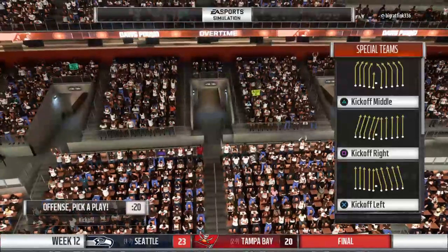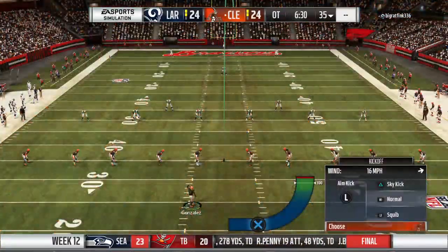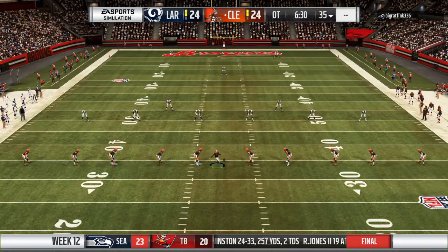If both teams kick field goals, the next team to score wins. But if the receiving team throws a pick six or fumbles the ball and it gets picked up by the defense and they score, the game is over at that point. So a tie ball game here as the kick's away.